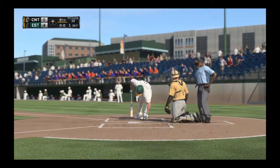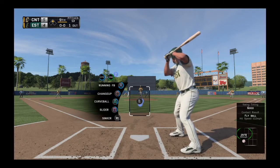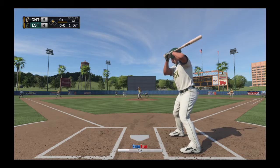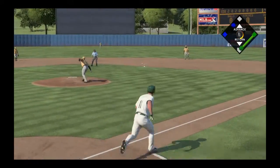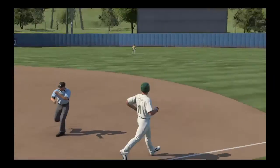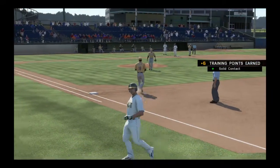Number 11 to come up now in yet another big RBI opportunity. And he's got 4 already, and he's got a chance to make this a game to remember. Oh no, I think that got him in the head. Nice recovery play to get the second out, but we'll have to make sure he's okay on the mound.